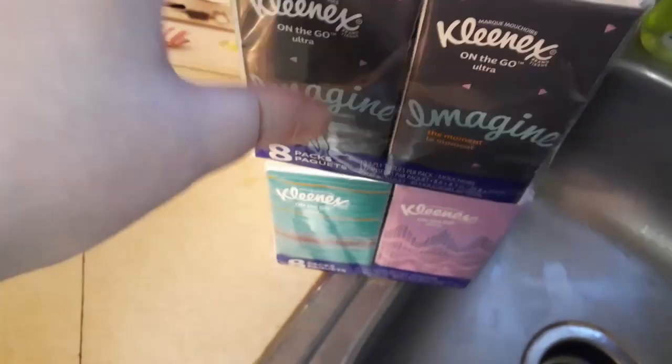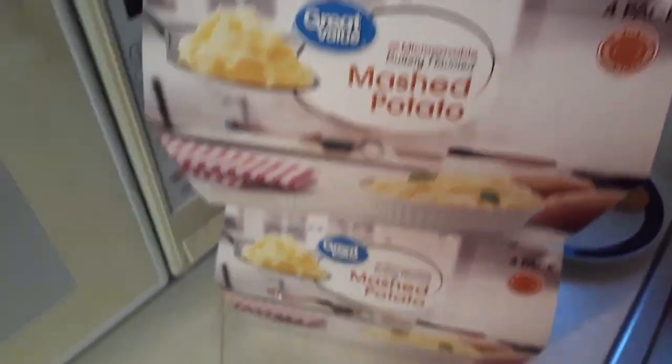And we got first pack tissues, the Kleenex brand. These were out of stock for a while. And we got mashed potato cups.